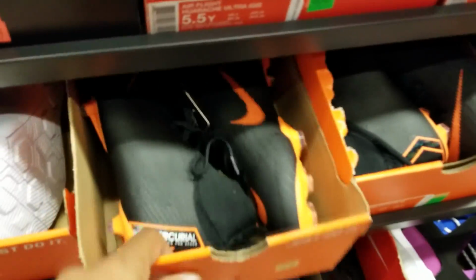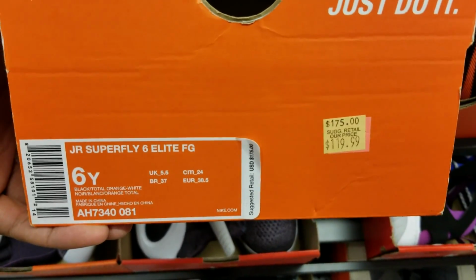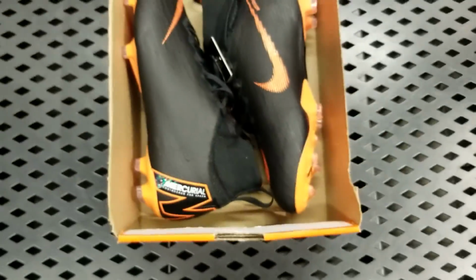Alright, so this side was looking pretty good. This is actually the kid side. These are the Junior Superfly 6 Elite, $120 with an additional 20% off. So that came out to what, like $100 maybe, around there.